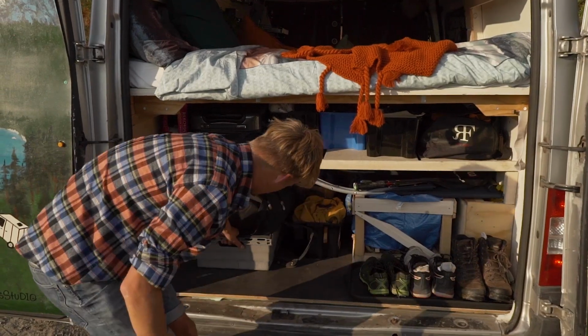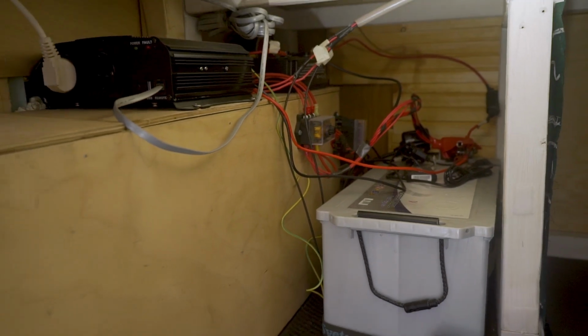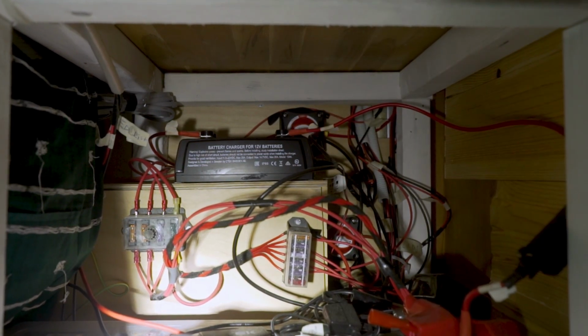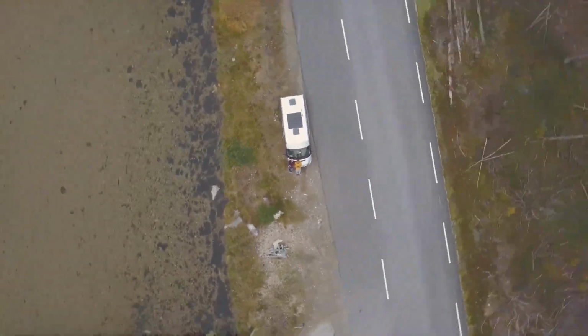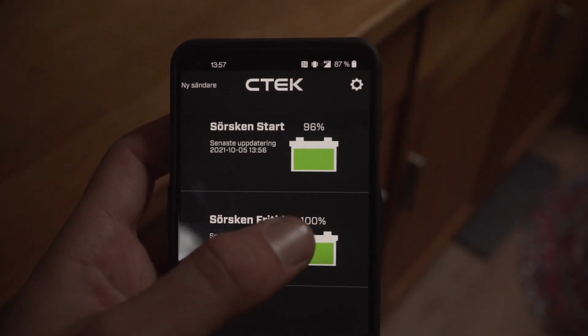Well, in here is my battery and my whole electricity system. I have a 180 amp hour battery, which is hooked up to 2 solar panels on the roof that are doing 100 watts each. And they are charging my battery when I'm off grid, and it's been working really nice.